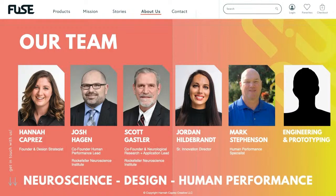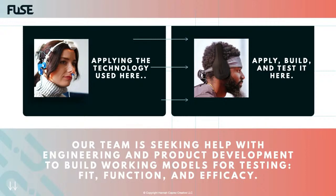But what we're really looking for is an engineering prototype. We are really needing some help taking the technology that is in the V-Lite application and applying it to the stylish look and feel and brand of Fuse so that we can test that fit, function, and efficacy.